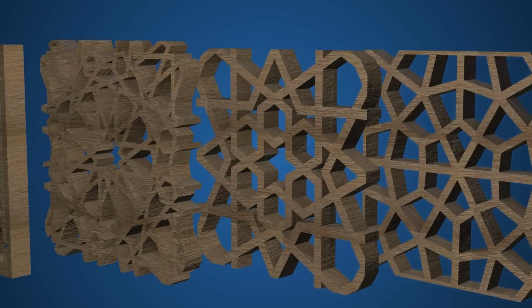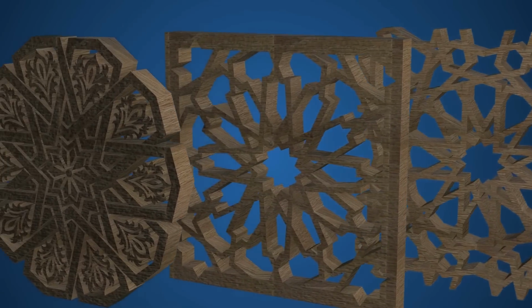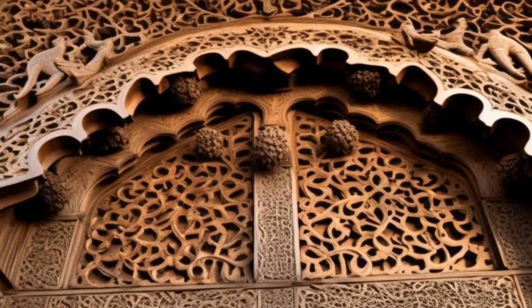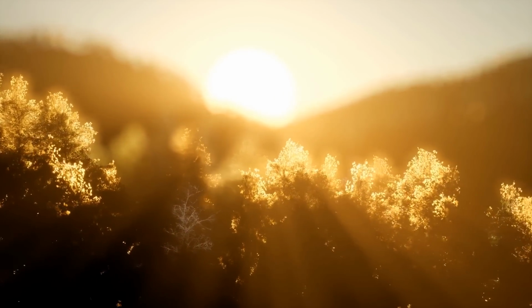Mashrabiya is a wooden lattice or screen used in the Middle East and North Africa. These decorative wonders are like window blinds, but they do more than just look pretty. They're smart too. They give privacy, shading you from the sun, and let fresh air and light in.